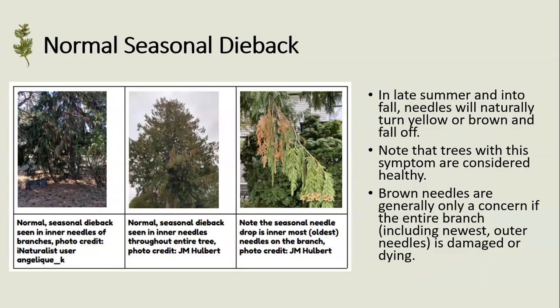So just to touch again on the normal seasonal dieback, this is usually late summer, maybe into the fall, when needles will naturally turn yellow or brown and fall off. So this is a symptom that's considered healthy. It's shedding those old needles to not expend energy that it doesn't need to. You're only going to want to report when the whole branch is brown. The other photos, I feel like you can't really see very well.